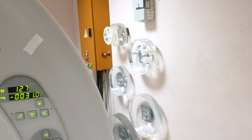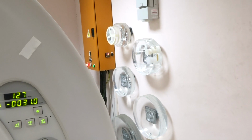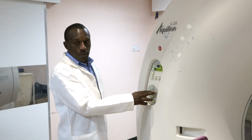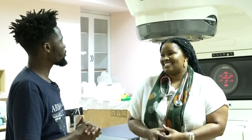We also treat other benign or non-cancerous conditions like arteriovenous malformations with radiotherapy, for example. Okay, big words there. What are arteriovenous malformations? I know I'm going a bit too deep, but we need people to understand, for the benefit of those who really do not understand what it is. It's just an abnormal connection between the arteries and the veins.